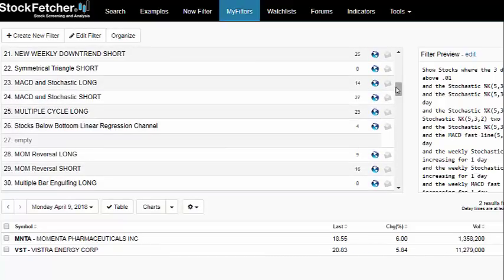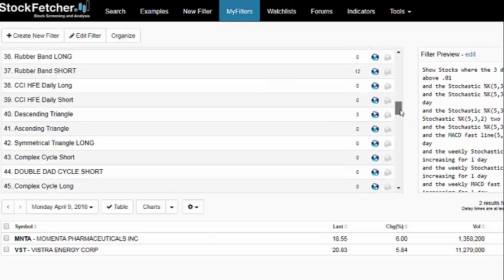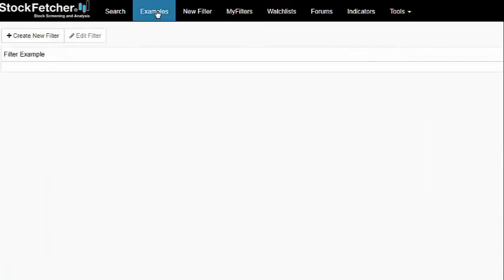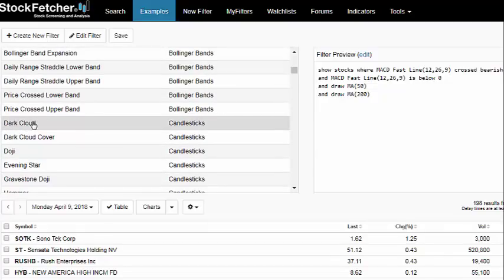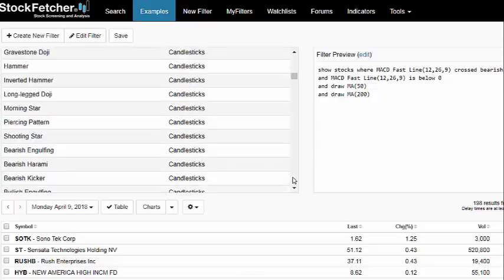And some of these are experimental things that I've done. Here's my momentum trades. Oh, by the way, yes, so you can do candlestick patterns in here as well. You can put in pretty much, ADX, what you want. Let me go back to the examples, and I'll show you a lot of the different types of things you can do. So not only indicators, highs, lows, gaps, but also, let's see what else we got here. That's still indicators. Okay, so there you go. There's your candlestick patterns. Dark cloud, dojis, evening stars, gravestone dojis, inverted hammers, morning stars, see all the different.